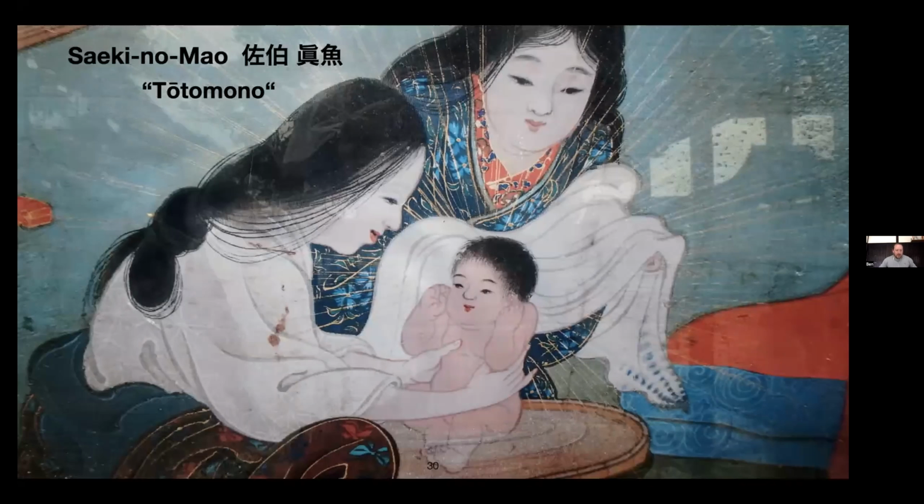And the main character then of the Shikoku narrative is a man of many names, with many, many, many legends attributed to him, all of which I'm afraid I do not have time to share with you today. But we do have time for a short introduction to his life. So let's start at the beginning with this lovely depiction of the baby Saeki no Mao, as he was called, with his mother, Lady Tamayori.